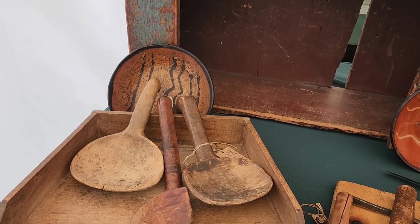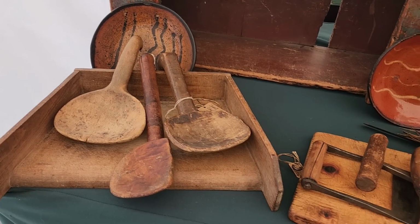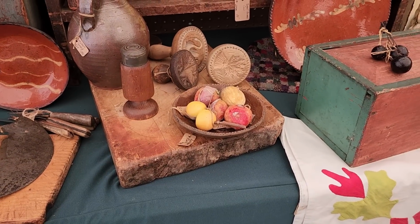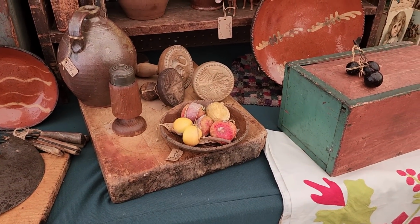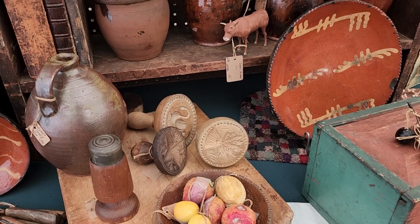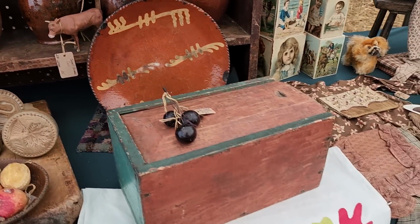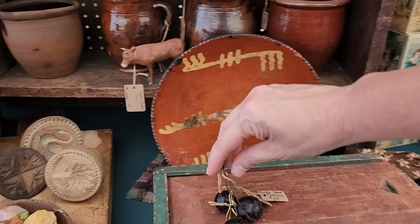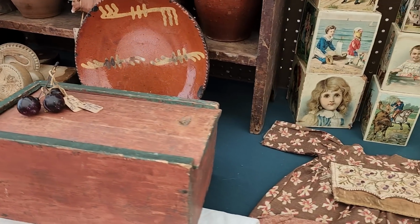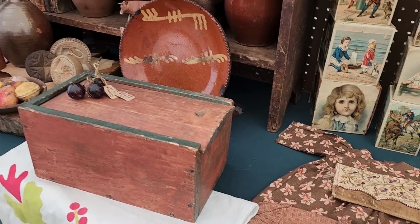Beautiful. Look at that small three-sided chopping board. And a collection of some stoneware. Stone fruit, rather. And a nut. Some butter presses. Look at the stone fruit cherries. And that gorgeous painted candle box.